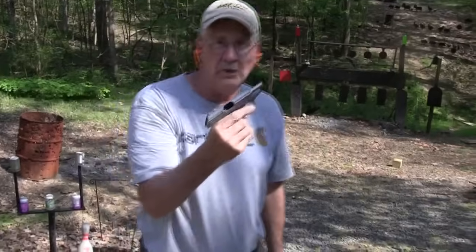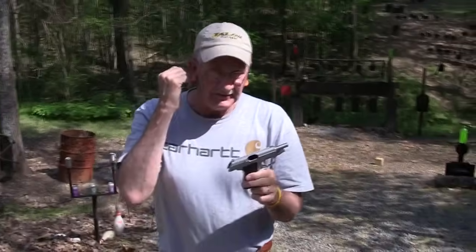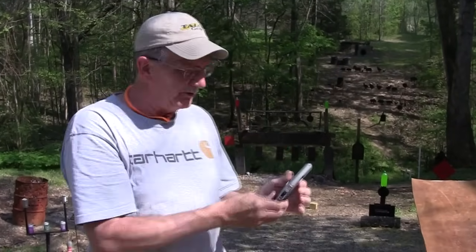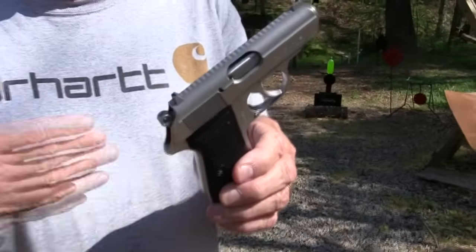Right, Walther PPK. Some of you have seen it, been asking about it, and here it is out on the range, ready to shoot. This is a classic firearm, and I'm looking forward to showing it, talking a little bit about it, and shooting it some more. I have shot it some, but not a great deal.